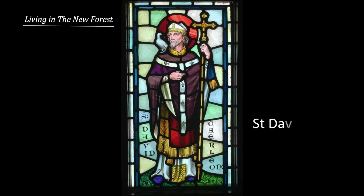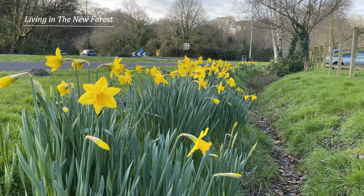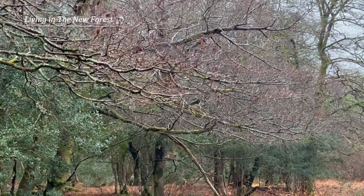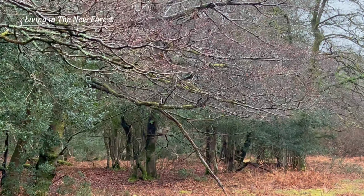March the 1st is St David's Day, the patron saint of Wales. The daffodil is the flower of Wales, and it was good to see the daffs out for St David's Day. It was no surprise actually, because they've been flowering for about a month now, much earlier than last year, due to the mild winter. The winter's been mild but very wet. February had 3 times as much rain as usual, and that carried on into March.